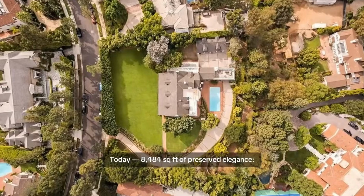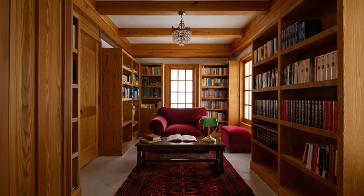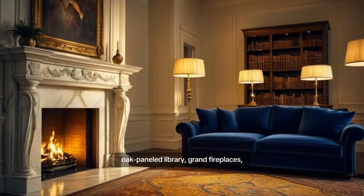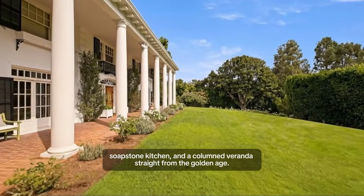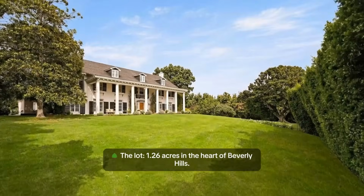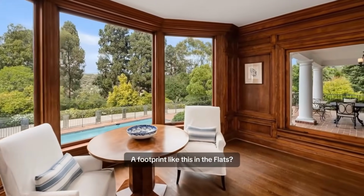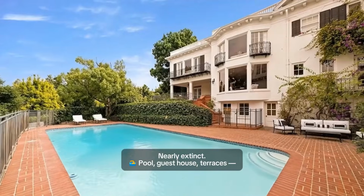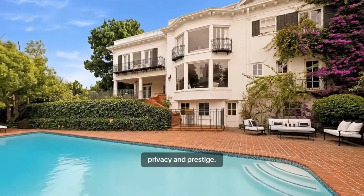Today, 8,484 square feet of preserved elegance. Oak-paneled library, grand fireplaces, soapstone kitchen, and a column veranda straight from the Golden Age. The lot, 1.26 acres in the heart of Beverly Hills. A footprint like this in the flats? Nearly extinct. Pool, guest house, terraces, privacy, and prestige.